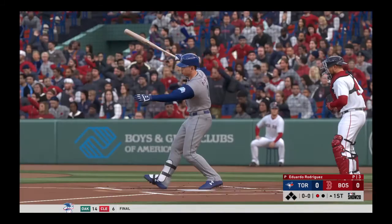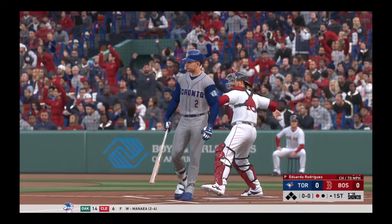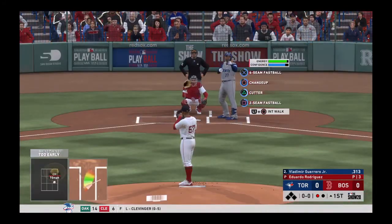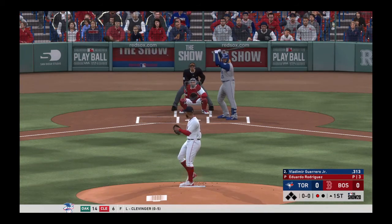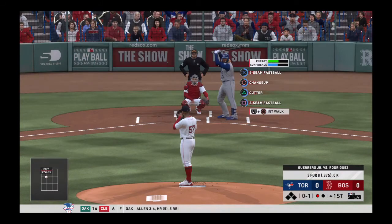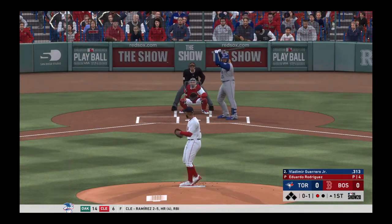Oh, and a nice changeup that time gets him to swing right through it as the leadoff man is down on strikes to open up the ball game. Batting second, the third baseman. Here's the first pitch to him. Vladimir Guerrero Jr. is at the plate as he takes a called strike one.